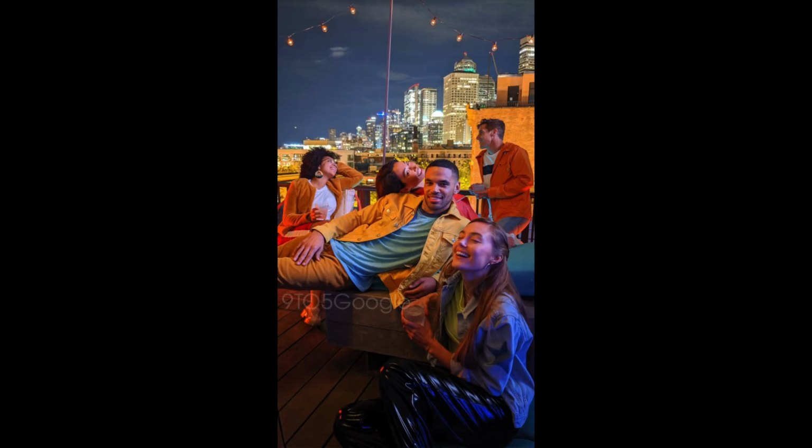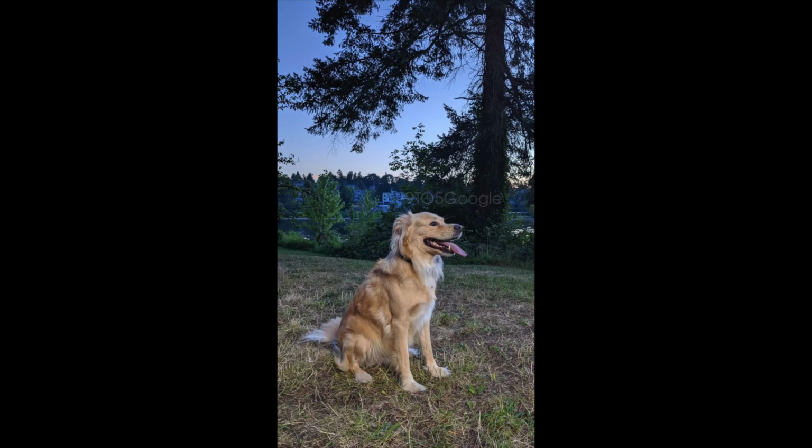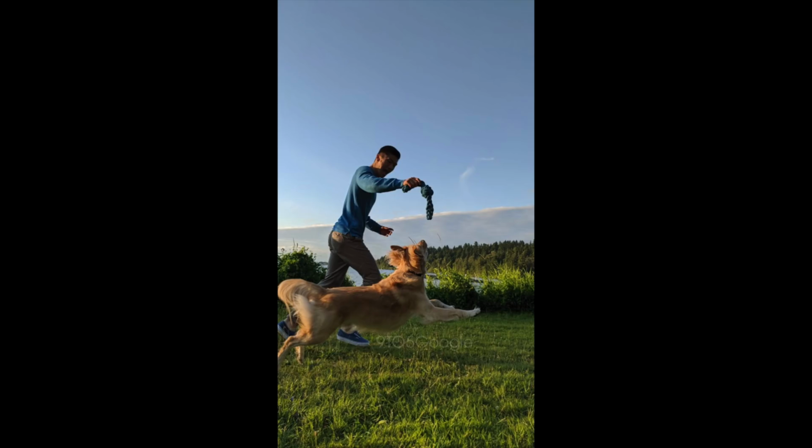In the leaked samples, we haven't seen the video performance for this phone, so that is something that I'm more interested in, because last year's model was also good at taking photos, but then the video performance was not that great. So hopefully that is improved.